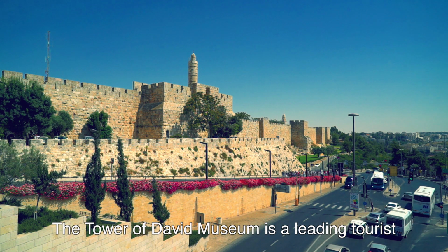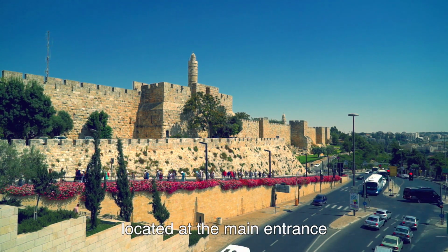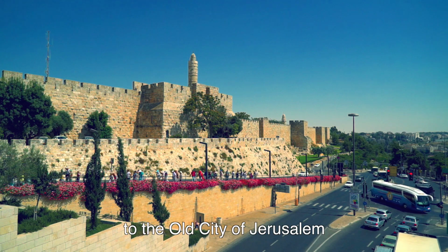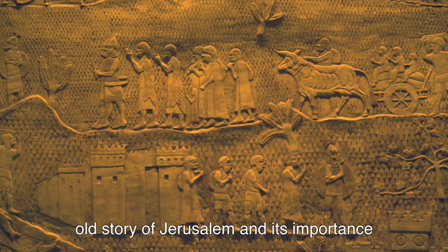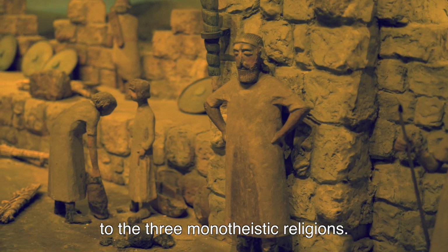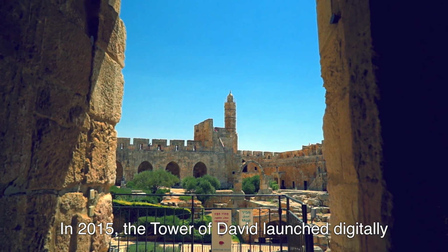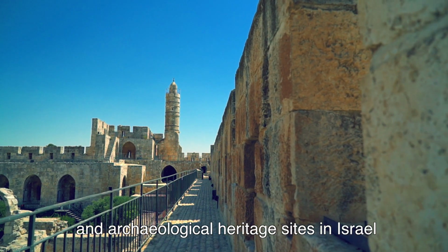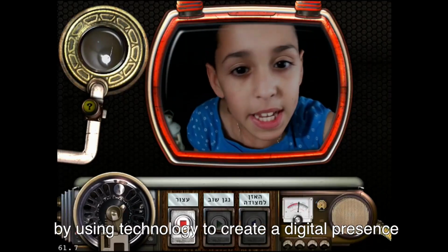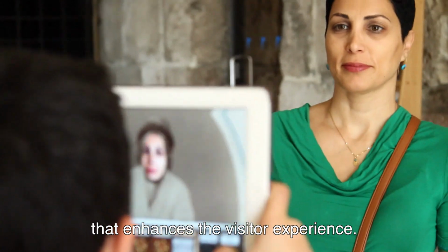The Tower of David Museum is a leading tourist and national heritage site located at the main entrance to the Old City of Jerusalem. The museum tells the 3,000-year-old story of Jerusalem and its importance to the three monotheistic religions. In 2015, the Tower of David launched digitally and now leads the field in the world of museums and archaeological heritage sites in Israel by using technology to create digital presence that enhances the visitor experience.